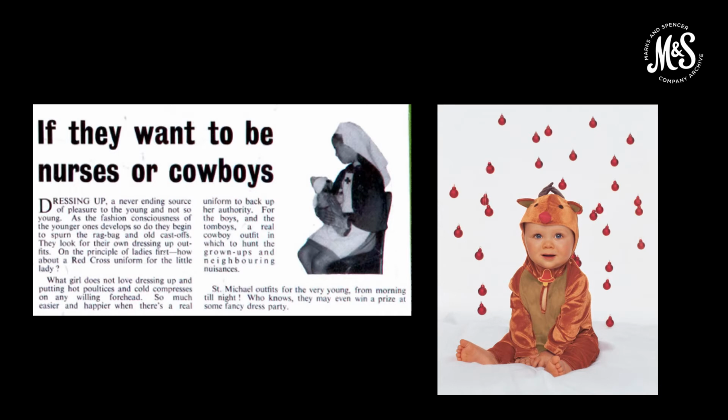Something else that's been popular for children over several decades is dressing up. Whereas home improvised costumes have always been popular, we first introduced dressing up outfits in 1954. In terms of gender roles, they were definitely of their time. We sold nurses' outfits for girls and cowboy outfits for boys.